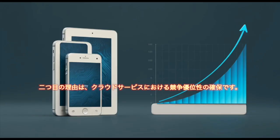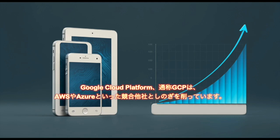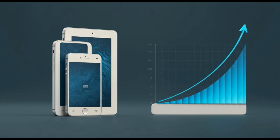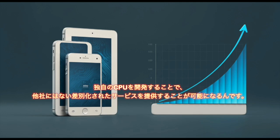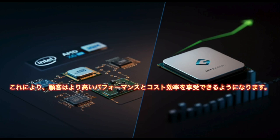The second reason is about securing a competitive edge in cloud services. Google Cloud Platform, or GCP, is really battling it out with competitors like AWS and Azure. By developing their own CPU, they can offer differentiated services that others can't. This allows customers to enjoy better performance and cost-effectiveness.